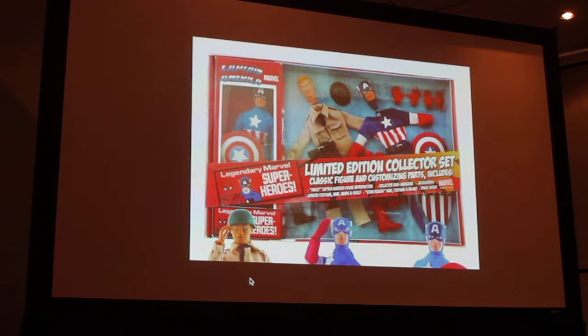So definitely check those out. They look great. We just showed them for the first time today, so you can be the first one. Well, among the first to see them if you stop by the booth.